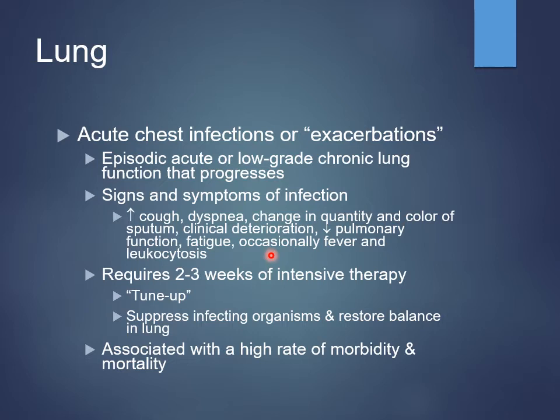they're going to basically need 2 to 3 weeks or so of what we call tune-up therapy, where we're going to be culturing them, finding out what they're growing. This is another case where it's super, super important to look at past cultures. And why do you think that's important? Yeah, you want to look for resistance. You want to see what they've been on previously to know what you want to put them on going forward.